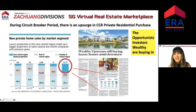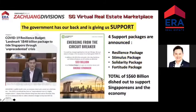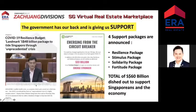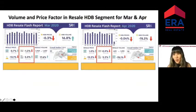Right, so I just want to say that there's still demand. There's still demand in the market despite circuit breaker period. So don't wait to buy, all right, don't wait too long on your decision to buy. And I want to give you the assurance that our government is really trying to support our economy and not have it fail. So with all these resilience budgets in, you should be quite assured that our prices will still hold. Okay, our property prices will still hold. And yes, we do expect a drop in volume.